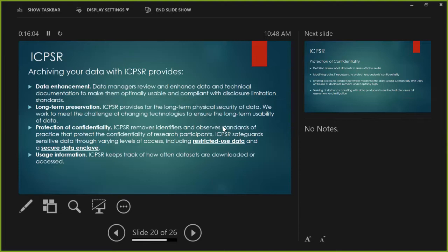You could think of it as the main reason to put your data there is because that's where people go to look for data in most health science, social science, an enormous range of disciplines and subject areas. And it's the added value that the ICPSR consortium provides that really makes it the key place to think about when you're looking for where to archive your data.